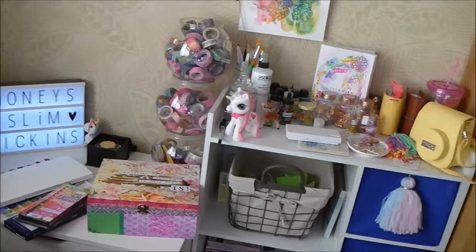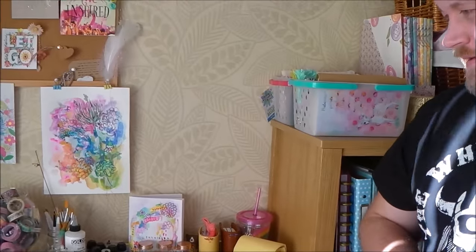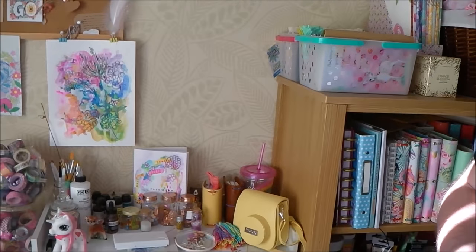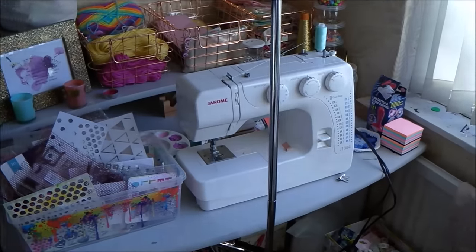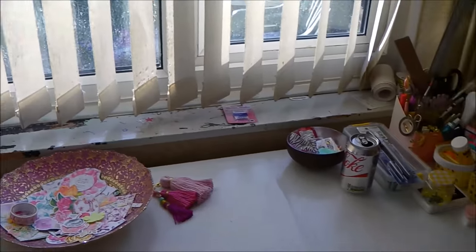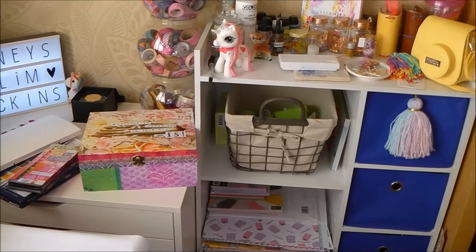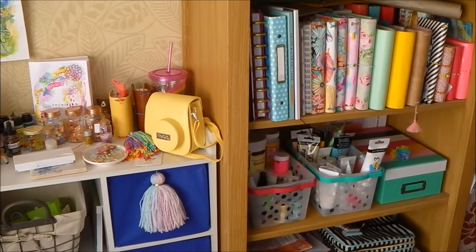Right, hang on a sec. Right, this is my lovely craft area. It's a teeny, teeny, tiny space that is just overflowing. Literally, I have a desk, window, sewing area, some baskets, mess under there. So yeah, it's a really, really tight space, which means I have to be super creative when it comes to organisation.